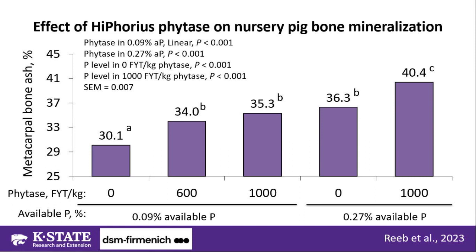This indicates a couple of things for us. One is that 0.27% available phosphorus was not above the requirement of that pig, because additional phytase on top of that resulted in more bone mineralization. And similarly, when we look at the response on the growth side, that also partly could be explained by extra-phosphoric effects of phytase, breaking down those anti-nutritional factors, releasing other nutrients other than just phosphorus in the form of phytate-bound phosphorus. So some good work to help us understand the phytase release patterns and characteristics of this newer phytase source.